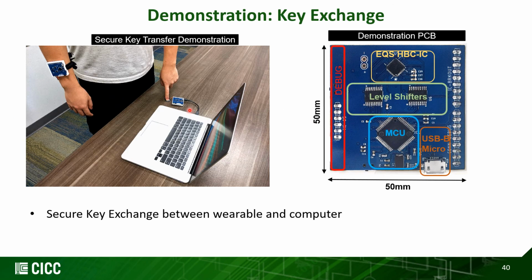Here we see a demonstration of a secure key exchange between a wearable device and a computer using the EQS HBC node. When the person touches the receiver connected to the computer, a secure key is transferred from the wearable device through the person's body to the computer. This is the PCB that is being used for this particular demonstration.